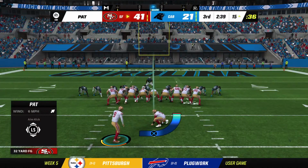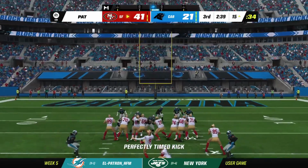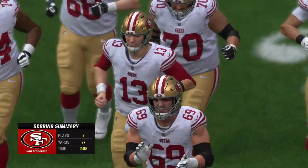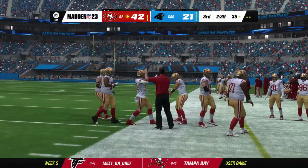Not only pulling away, but you mentioned that slowly but surely. You also drain clock, too, with a drive like that. So you really give yourself an advantage. Gould able to tack on the extra point, and the lead now to 3 touchdowns at 21.